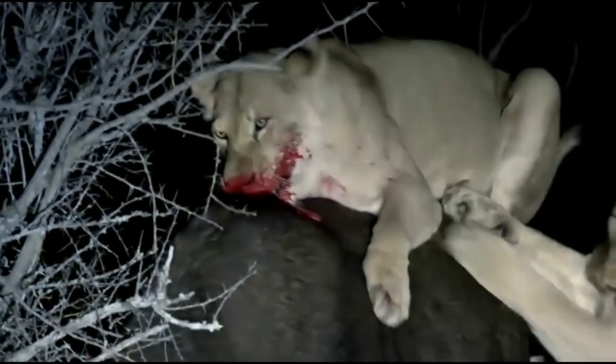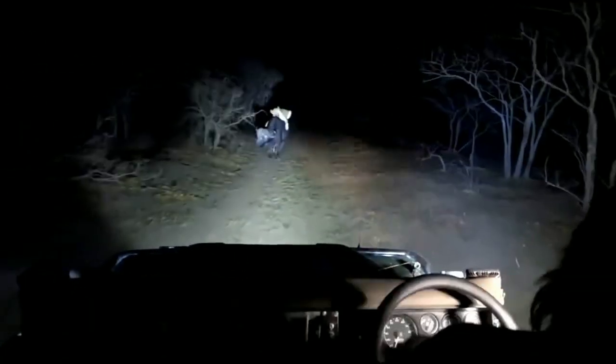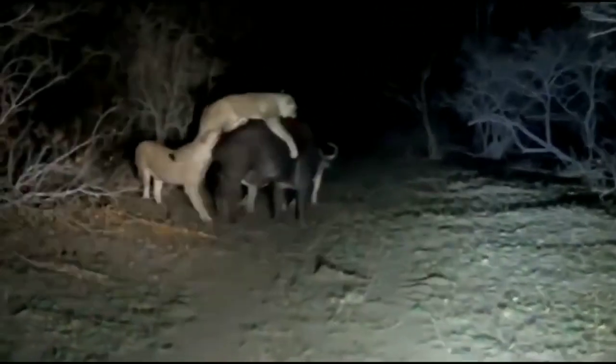They nearly got him down there. Oh, look at that hook. He nearly got that lioness. We're going to get out of here. So they're still trying to get onto that front side of him.